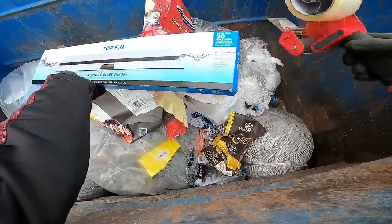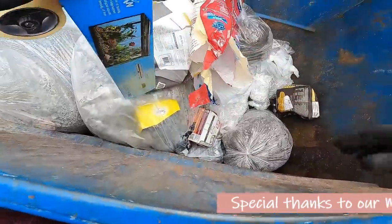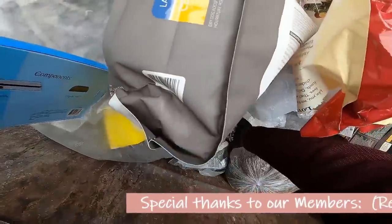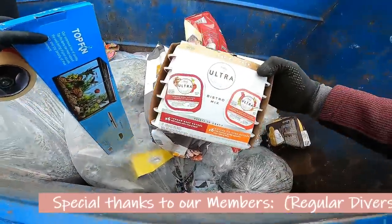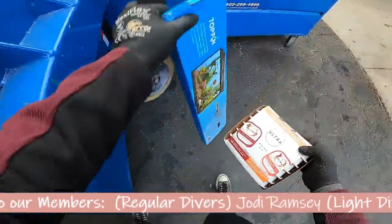So we get right into this dumpster because Mr. Volt has already found some good stuff. And if you guys have any pets, maybe you can check out a couple dumpsters and see if they have any good stuff that you might need. You can save some money if you find it in the dumpster.